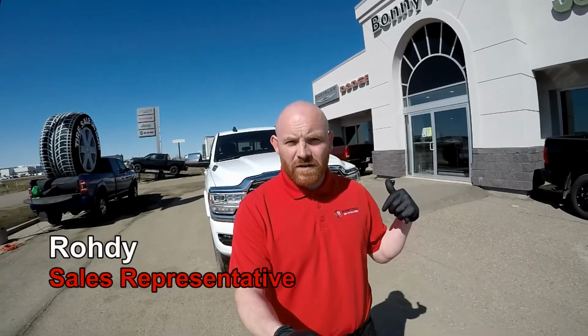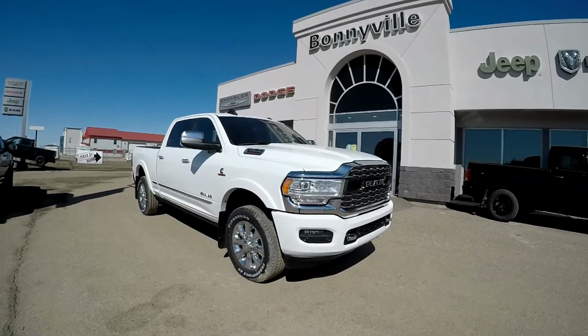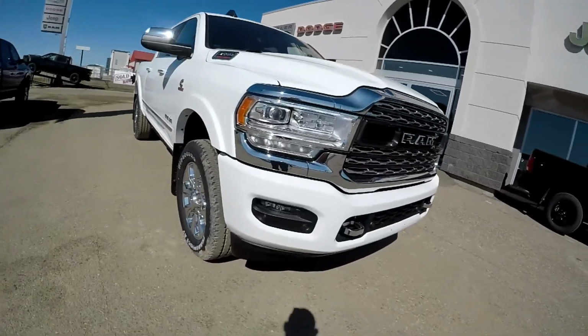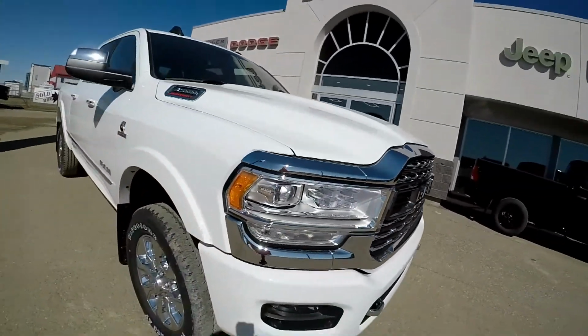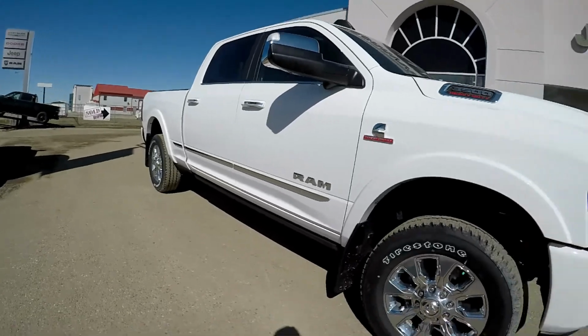We're going to take a quick look at this 2020 Ram 3500 Limited. Alright, this is our 2020 Ram 3500 Limited. It is bright white in color. You see here, it is Limited, so it's going to have some really nice bright features in here. Chrome in the grille, chrome along the side as well.